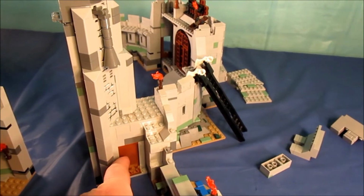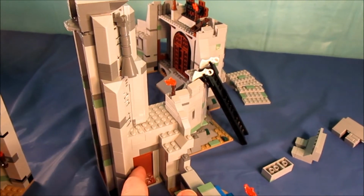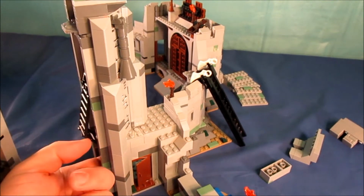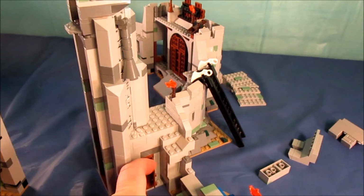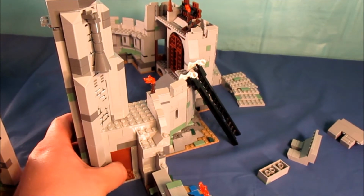Another little door right here. It does open, trust me. There it goes. It's just a little stiff. Needs a little grease, obviously.